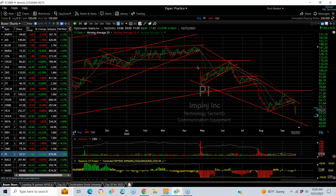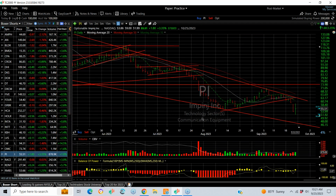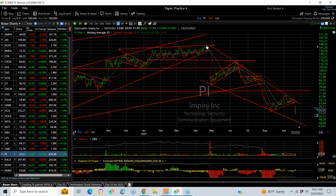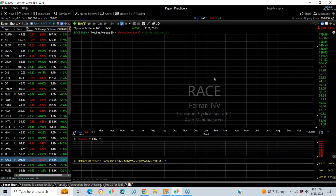PI, hammered, big rising bear wedge, fails right at the moving average, comes down and forms a beautiful bear flag and gets hammered. Forms another wedge, gets hammered. Now, it was an engulfing bullish bar on Friday. Didn't close well, though. We'll see if it has more to go on the downside. Looks like a 1, 2, 3, 4 to me. Downside potential targets, 40 to 42.